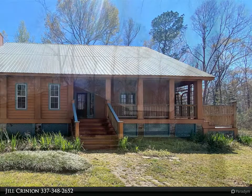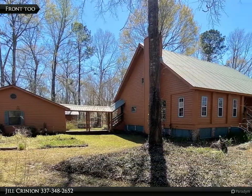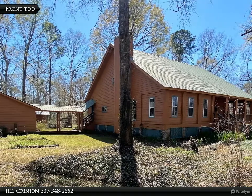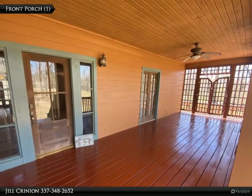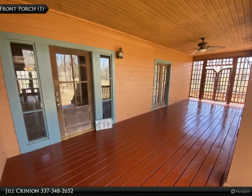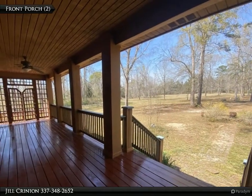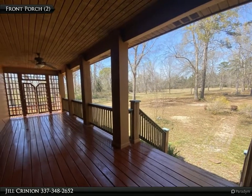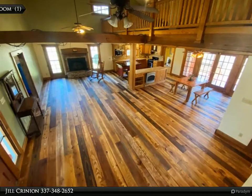If you enjoy living in the country, you will fall in love with this newly remodeled country home with wrap-around porch, huge workshop, barn with lean-to, water, and electricity, along with fenced pastures perfectly situated on 13.27 acres of land. Freshly painted inside and out, open floor plan with gorgeous refinished wood floors. 3 bedrooms, 3 bathrooms and 2 bonus rooms.